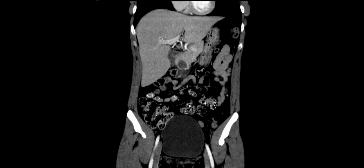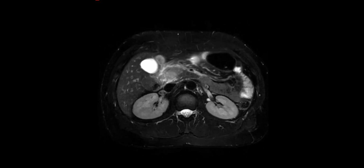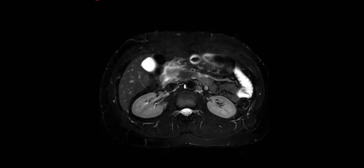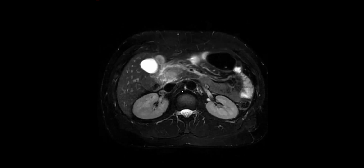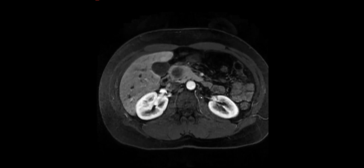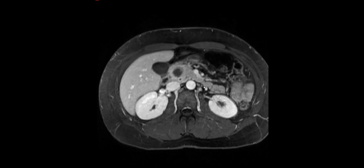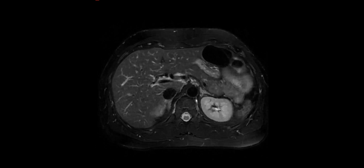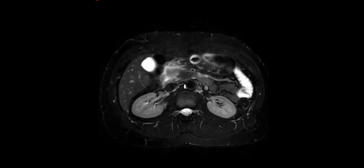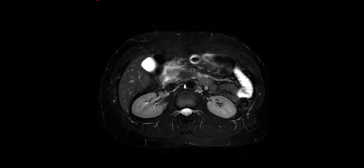Good. So then here we got an MR. Here's our T2. And then here's the post-contrast. It looked like there was fluid around the pancreatic head, no? On T2. Yeah, I think there is a component of pancreatitis now. I'm still thinking neuroendocrine.